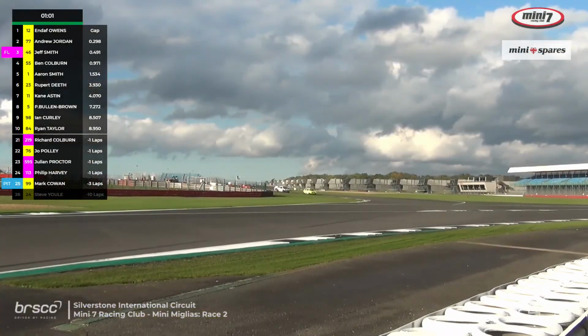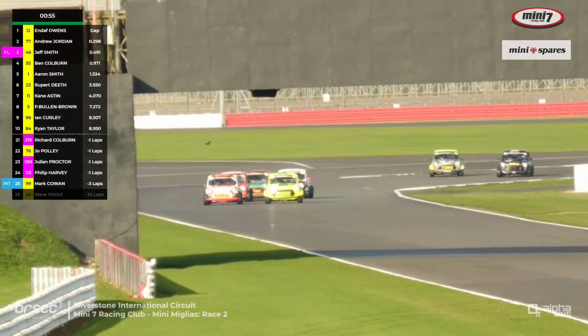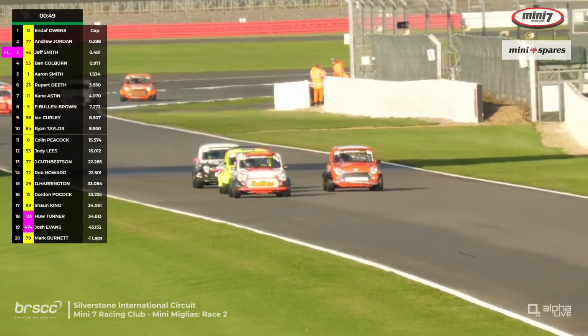Colburn getting closer to Jeff Smith. That will take the pressure off P2. Smith coming under pressure, or does it? No, it doesn't. Endaf Owens still there, though. Yes, he is. Owens was very wide, ducks back into the slipstream, but here comes Jeff Smith. Maybe 3rd place is the place to be.